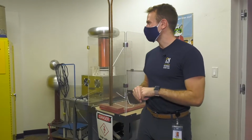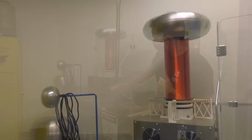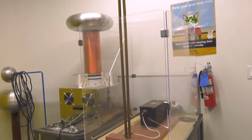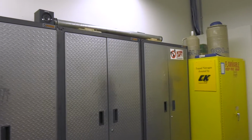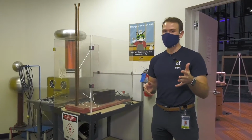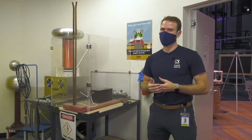So once again, we've got all this really awesome stuff here. That's a big old Tesla coil back here. We've got our Van de Graaff generator, Jacob's ladder, Rubens tube. Yeah, there's all sorts of stuff in here, and it's packed away really tight and really well. But now that I mentioned the AV booth a little bit, let's go ahead and check it out and see what capabilities it has to bring science better to you.